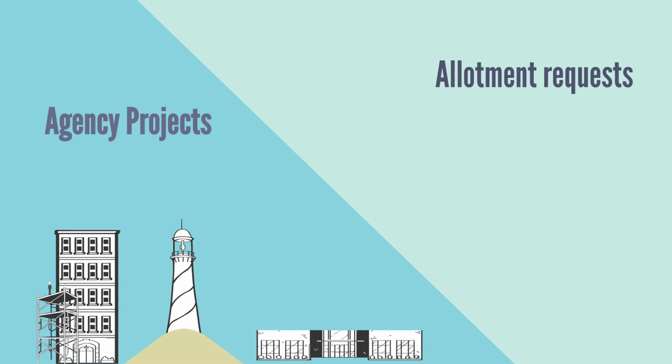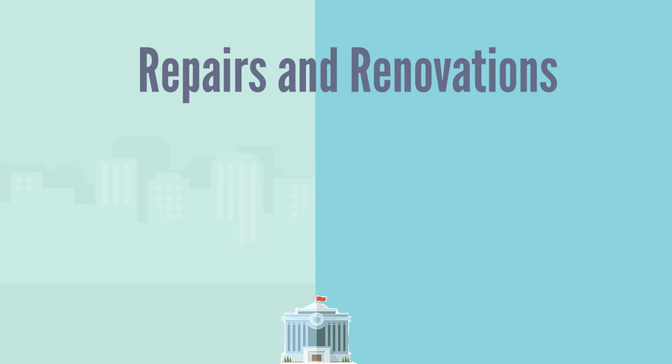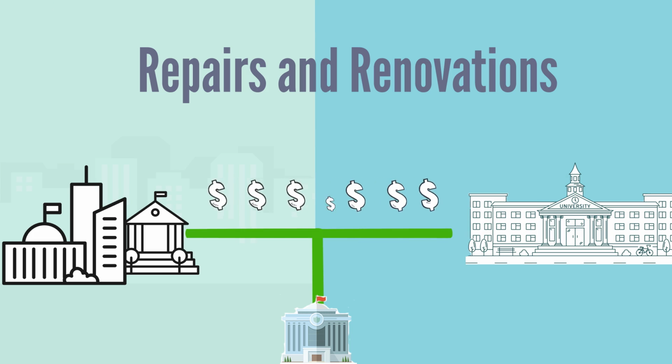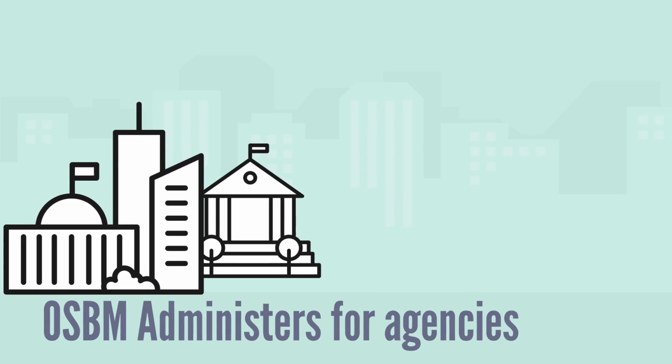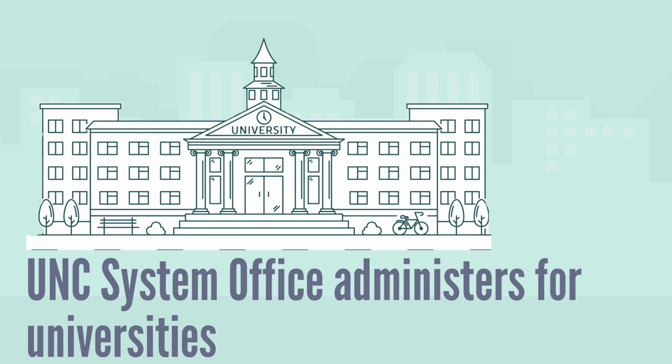After funds are appropriated, agencies submit allotment requests to OSBM for the SCIF funds. This is usually done quarterly. The General Assembly appropriates a specified amount of money from the SCIF to 2 repairs and renovations reserves, one for state agencies' facilities and another for state universities. OSBM administers the Repairs and Renovations Fund for state agencies and provides guidance to agencies each year on submitting R&R projects for funding. The UNC system runs a similar process for UNC campuses.